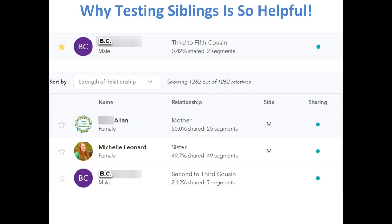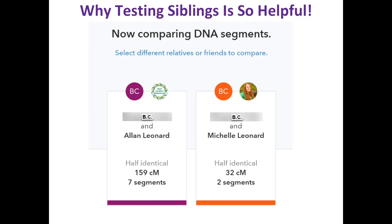Just as an example of this, here's a match on 23andMe, BC. He's sharing 0.4% DNA with me. He's quite far down my list. He's not one I would look at really in general. But when I tested my brother, he's one of his highest matches: BC, sharing 2.12% of their DNA. That's a lot of DNA. It's actually 159 centimorgans, and he's only 32 with me.